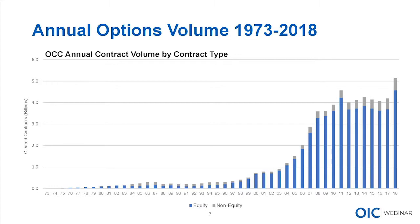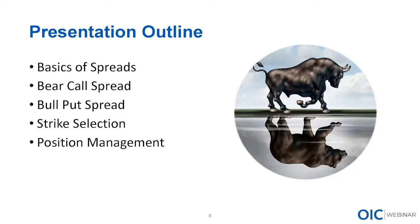So let's get to the presentation. We're going to be talking about spread trading. We're going to start out with the basics of spreads, what it is, different kinds of spreads, what is a vertical, what is a calendar, and what is a diagonal, before we get into the meat and potatoes of today's presentation, which is vertical spreads for income. We're going to talk about a bear call spread as well as the bull put spread. And one of the questions that we get asked most often at the OIC Help Desk is, how do we choose a strike and how do we choose an expiry? So we're going to get into those as well, as we're going to wrap things up with position management and some Q&A towards the end.